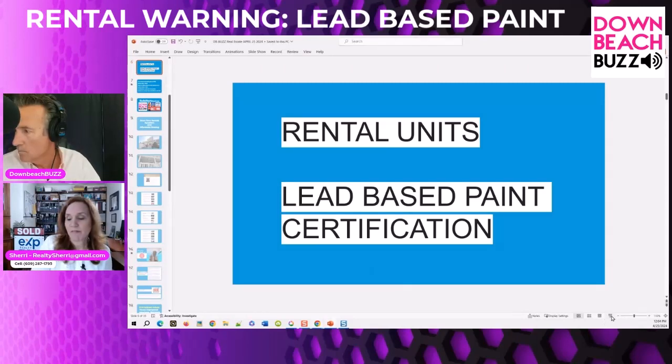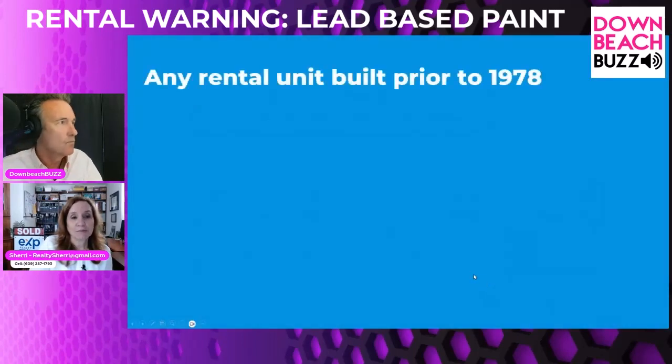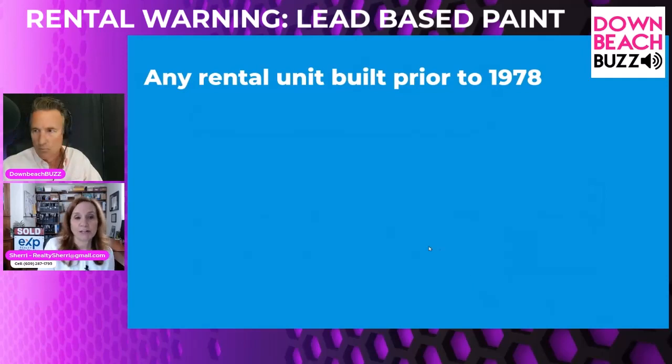I actually spoke about this in August. This law came into effect August 2022, but the municipalities had to figure out how to implement it. So now they're finally buckling down, figuring it out. This certification relates to any rental unit built prior to 1978. That's a really important year, because if your property is built in 1978 or later, you don't have to worry about this. It was interesting, I looked at my list of all my clients for my rentals, and they're all, except for one, beyond 1978.